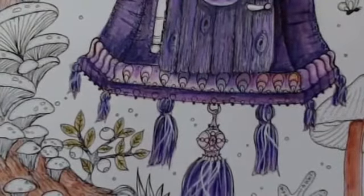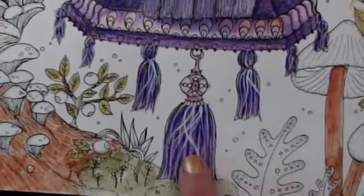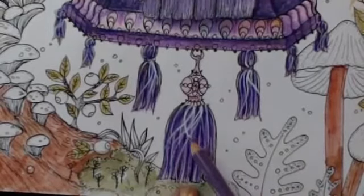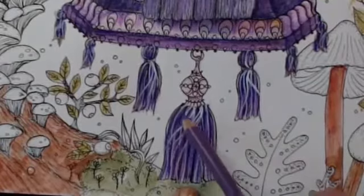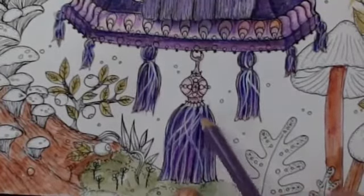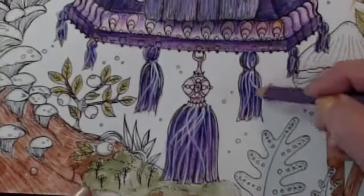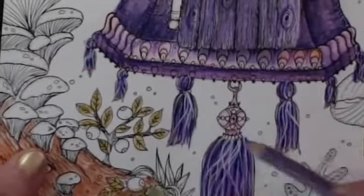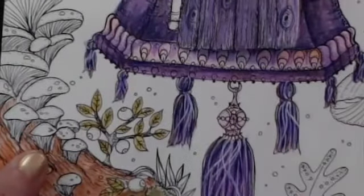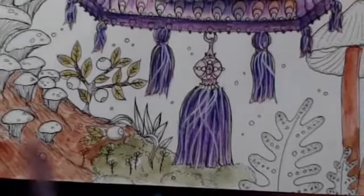Okay, so there's the little tassels hanging off of there. And again, if one looked like that was kind of really, that one looks kind of really bright, just take your purple and knock it back. You see? If you don't want them so stark white, or if it was hair and you didn't want a white hair, then just knock it back, because you can go back over the top of that white paint pen. Okay, so there we go. There's the little tassels.